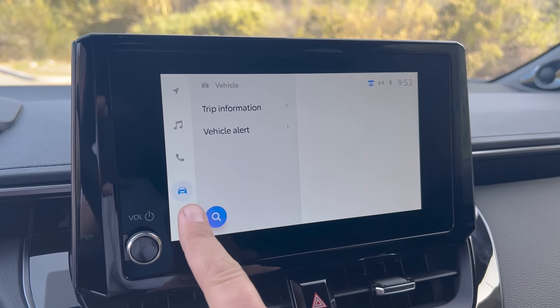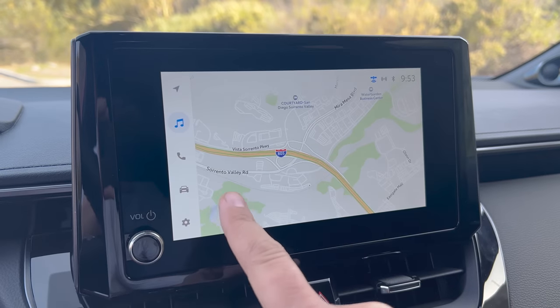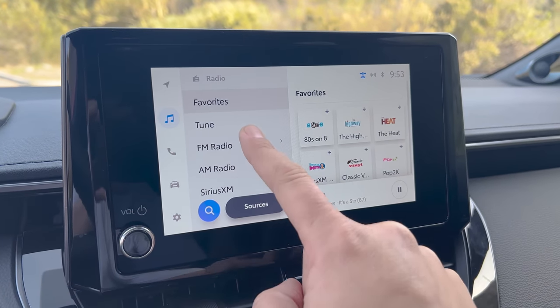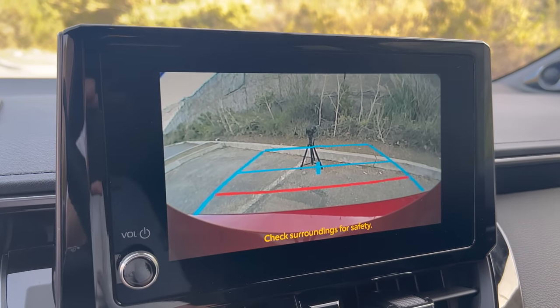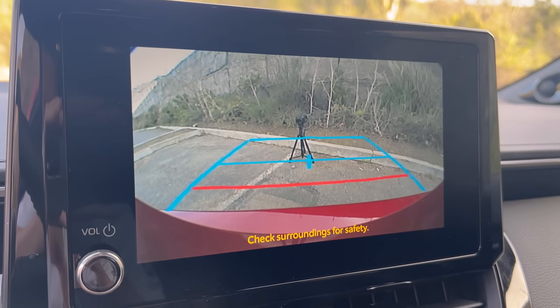Small screen, can't display two items, and not really all that much going on. Not a lot of crazy innovations or cool features in here. It works and that's about it. You will also be disappointed by the resolution of the backup camera, as you can see, just really not all that great. Again, giving you kind of that Corolla feel, even though you're in the expensive GR Corolla.